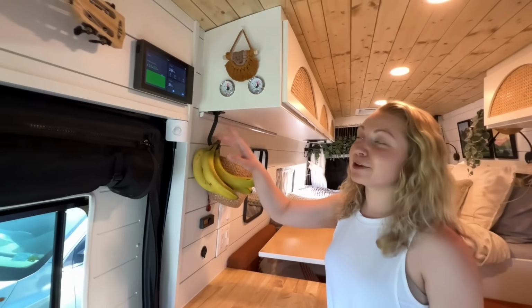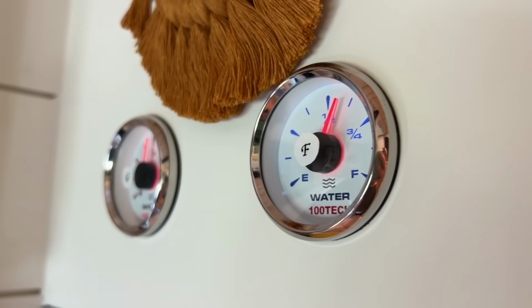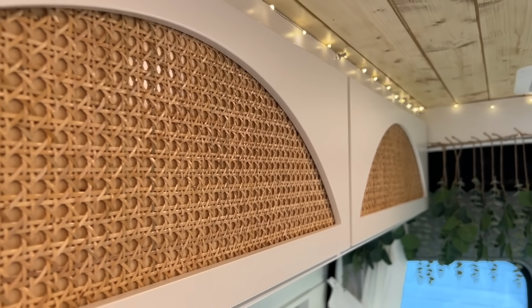To the right of the EcoFlow panel, I have my water gauges, so I can see my fresh and gray water tank levels at all times. In the kitchen, I also have 3 drawers for storage and overhead cabinetry throughout.